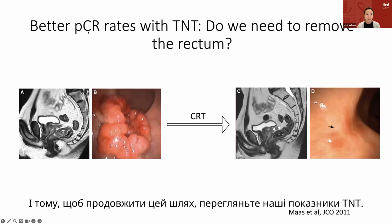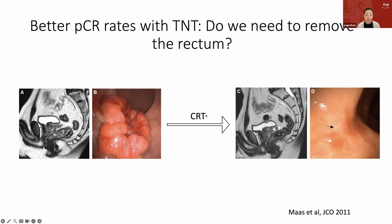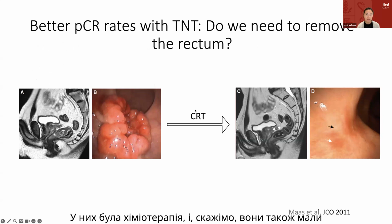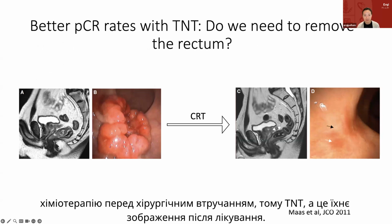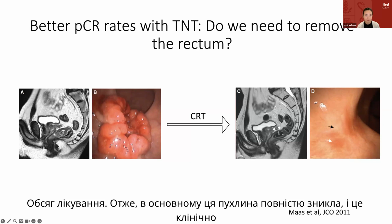And so just to follow up on the better path CR rates with TNT, this is something we now commonly see in the TNT era. So here's an MRI and scope of a rectal cancer. They have chemoradiation, and let's say they also had chemotherapy prior to surgery, so TNT. And this is their post-treatment imaging and post-treatment scope. So basically that tumor has gone away completely, and this is a clinical complete response.